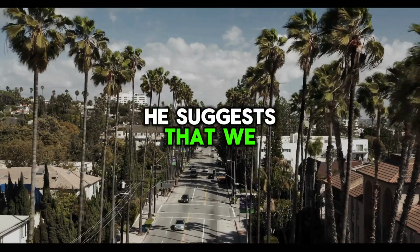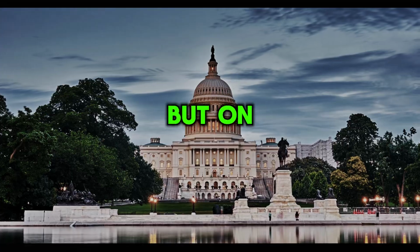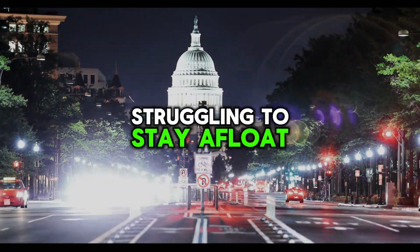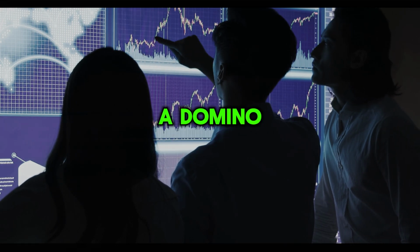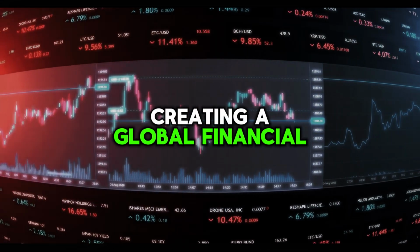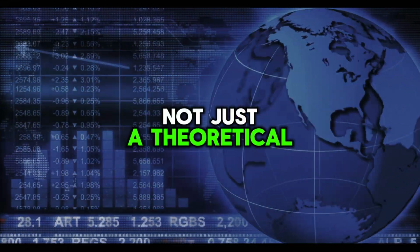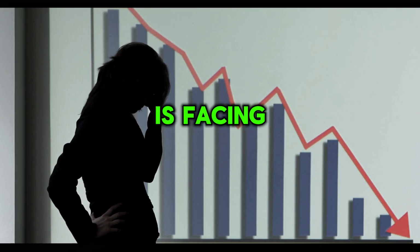Rickards reflects on the potential for a significant economic crisis if the liquidity issues continue to worsen. He suggests that we could see a repeat of the 2008 financial crisis, but on a larger scale, with major financial institutions struggling to stay afloat due to a lack of liquidity. This could lead to a domino effect, where the failure of one institution leads to others following suit, creating a global financial meltdown. Rickards emphasizes that this is not just a theoretical possibility, but a real risk that the global economy is facing right now.